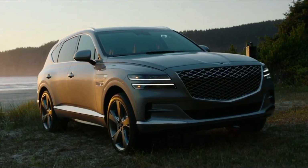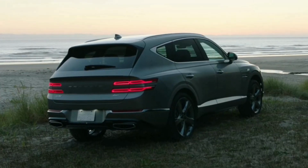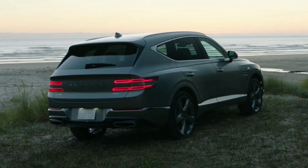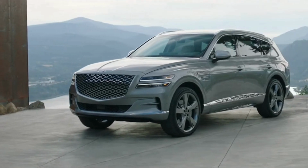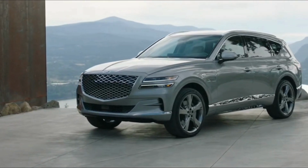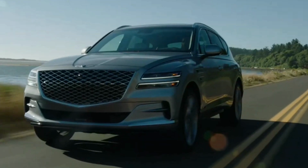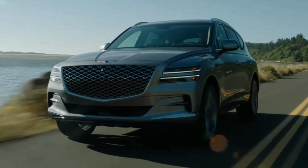The GV80 is a brand new vehicle and the first crossover SUV from Hyundai's luxury brand. The Genesis GV80 appeals to those seeking a competent and capable crossover SUV that is both luxurious and sensible. Its $49,000 starting price is lower than most rivals. And its 10-year, 100,000-mile powertrain warranty is the best in the business.